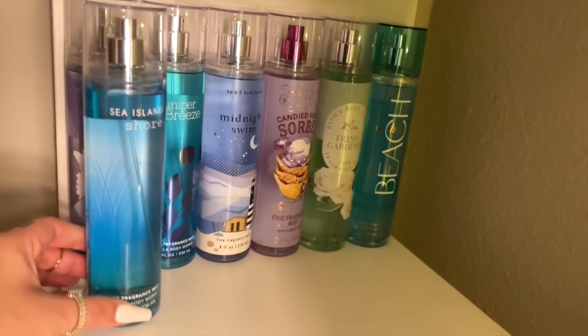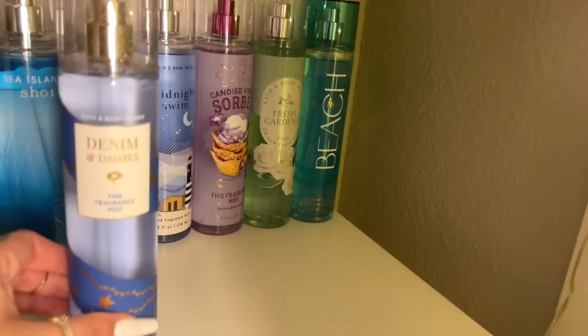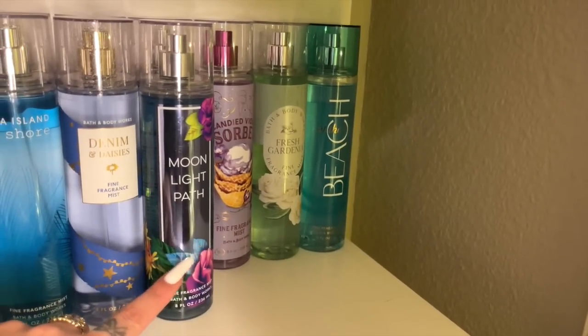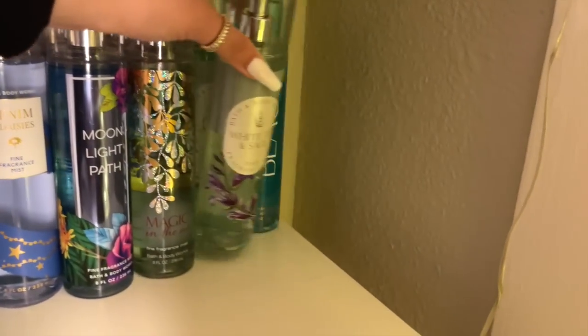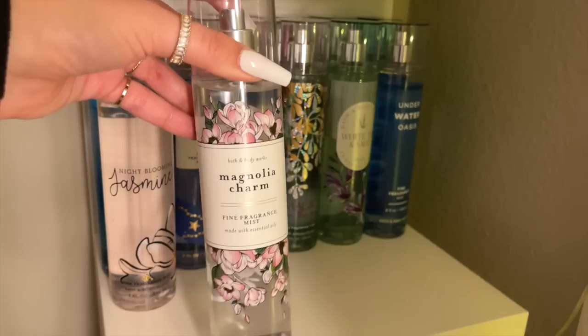Next row I have here is Sea Island Shore. I also have Denim and Daisies. This was part of last year's summer collection as well. Moonlight Path. There was a time where I was actually really enjoying that scent. I have Magic in the Air in the older packaging, White Tea and Sage, and Underwater Oasis. Next row here is Night Blooming Jasmine, Magnolia Charm.